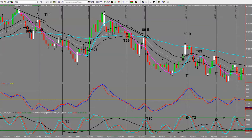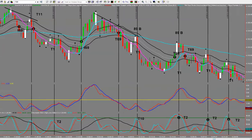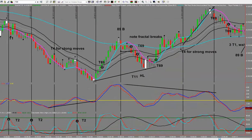We also had a T2 and I also had another channel break. We had a T69 and I had another T69 to the short side. So if we look at this here, very nice winner, very nice winner, a winner, and what have we got here? We've got a T1, and let's have a look what happened to this T1, and away it went. So we've had a fantastic day today.